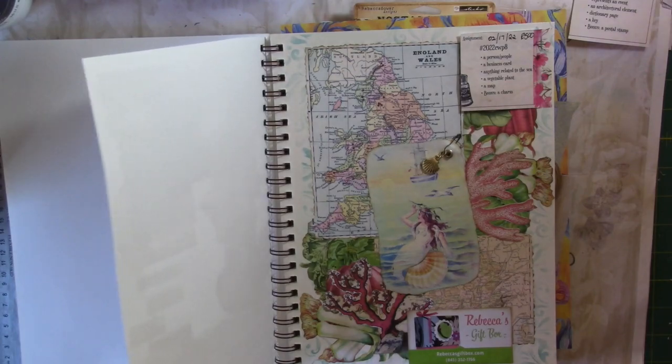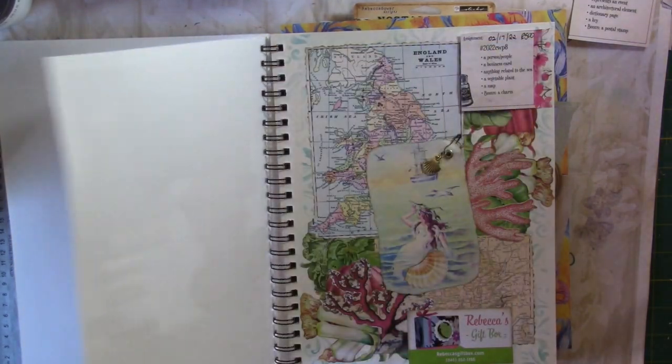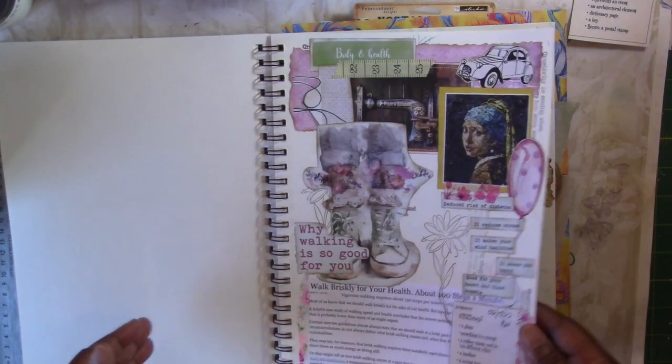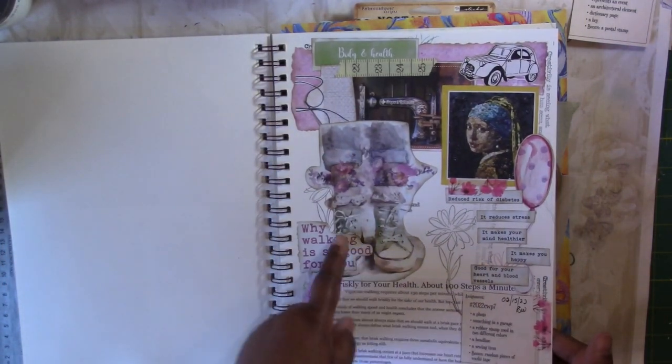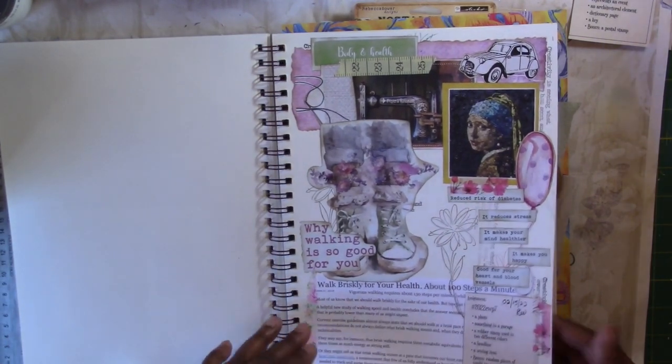I always try to make a little statement on my creations here. And this one here is a walk, because walk for health is something I have to do for my health.